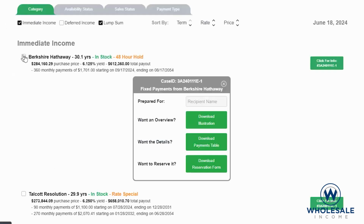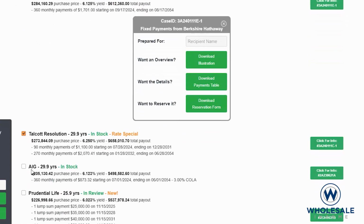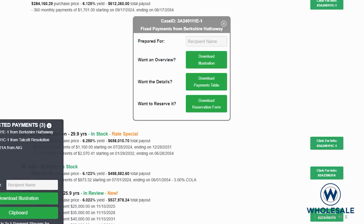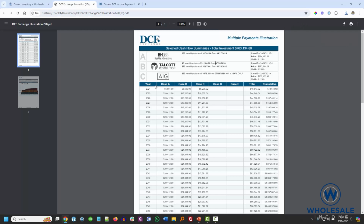If there's a portfolio or several cases that accomplish a need for your situation, you can download these three combined, or any up to 5 that you want to see combined. In a prior video, I showed you quite a few different portfolio illustrations, and I get a lot of people who build portfolios over time. This is a way of illustrating a portfolio of a currently available product.